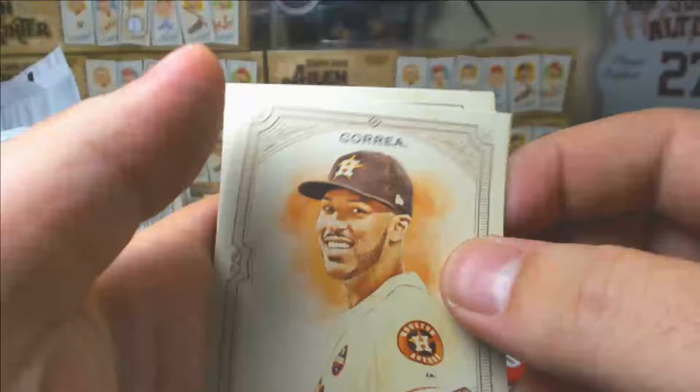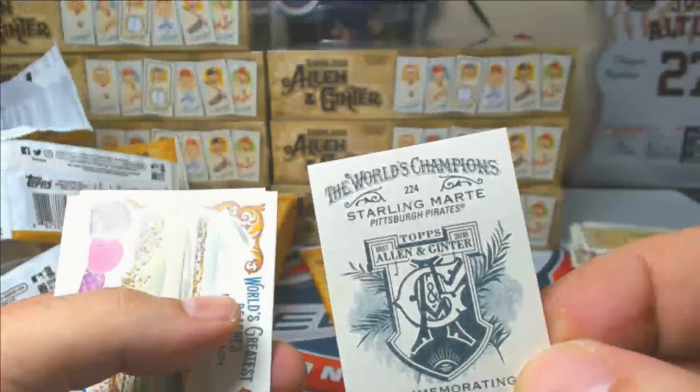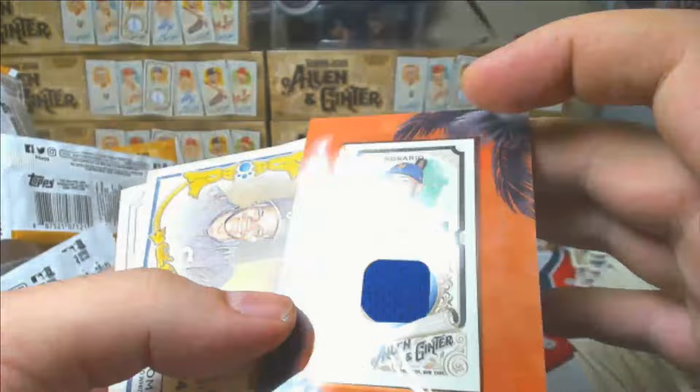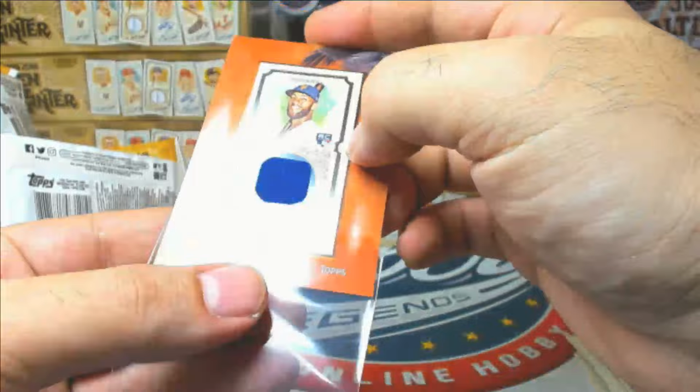Okay. Josh Harrison, high number, SP. Starling Marte, A and G back mini. Framed hit coming up. Austin Rogers, base mini. And nice little Ahmed Rosario, framed mini, rookie jersey relic on that one. It's the Ahmed Rosario spot on the board. That's all that.